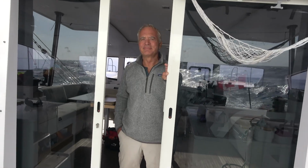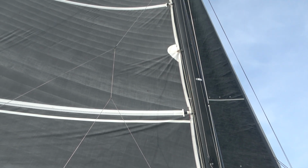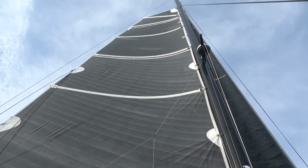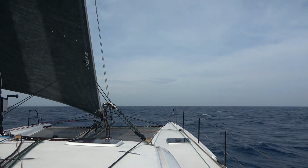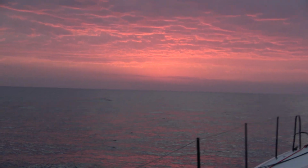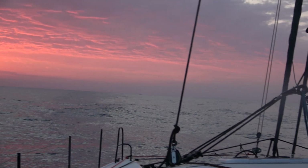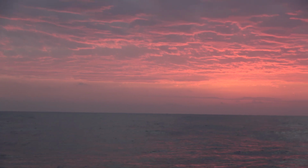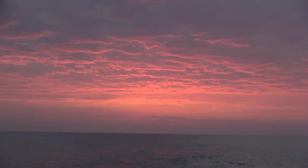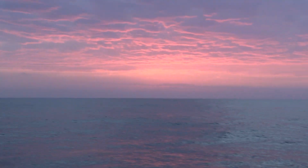The seas are definitely building. Right across the horizon. The camera doesn't do justice.